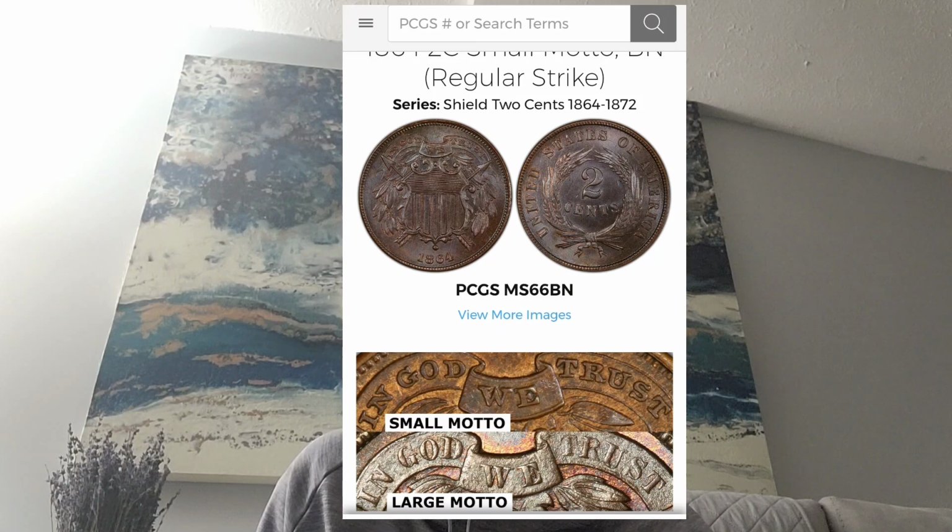And I have an image here I'll show you from PCGS. That way you can kind of get an idea what they look like and how similar and how hard it would be to tell them apart. So you definitely want to be very, very critical when you look over your 2-cent pieces from 1864 to make sure you know which one you have.